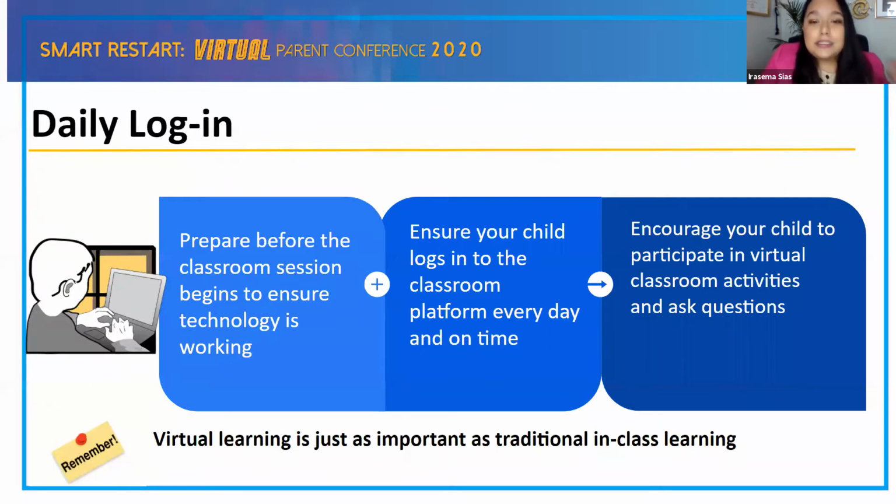Daily logging in is kind of like an expectation, because taking virtual classes is the same as taking face-to-face classes, and it's just as important. So if I'm going to take a class on Monday, the teacher is going to be expecting my child to be present on the computer. So a student needs to be present and try their best to be in class and do their classwork, homework, and assignments. As parents, we want to make sure they are logging in to the classroom platform on time and every day.